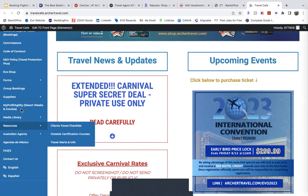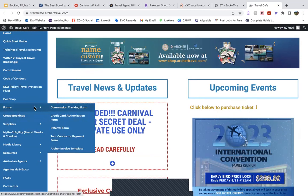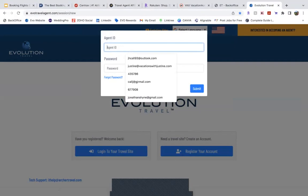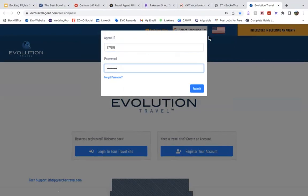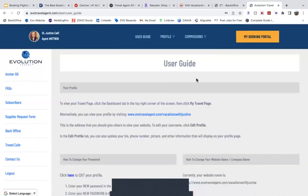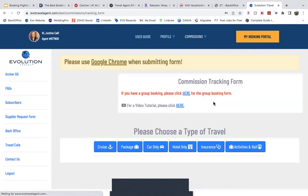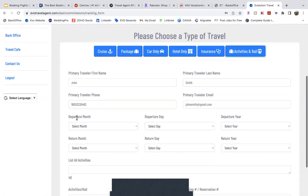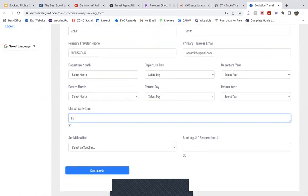So for the commission tracking form that I mentioned earlier, when you go to the Travel Cafe, you'll go to Forms and then Commission Tracking Form. Okay, try this again. All right, commissions, right? And then Commission Tracking Form. So for this, I would do activities and rail, and then you'll just specify the activities. So you're going to say flight only booking.